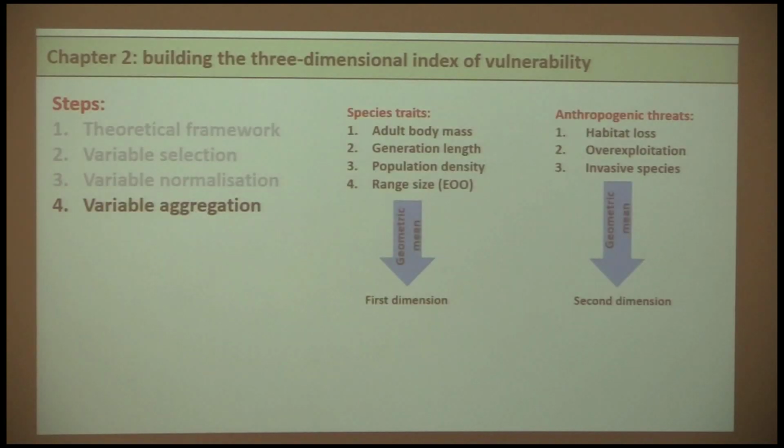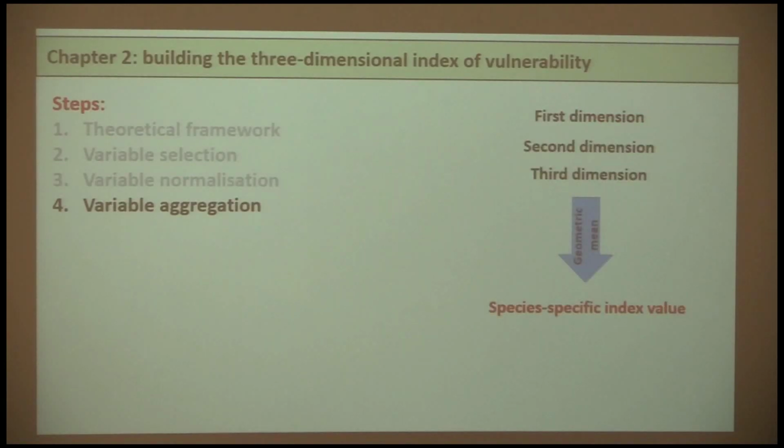The next step is the variable aggregation. I aggregated variables within each dimension, and then aggregated the three dimensions. To aggregate variables and dimensions, I used the geometric mean. So I calculated the geometric mean of these variables after normalization, and I obtained the first dimension, and the same for the second dimension. For the third dimension, as I have only one variable, this is just the normalized variable. So through the geometric mean, I calculated the species-specific index value.